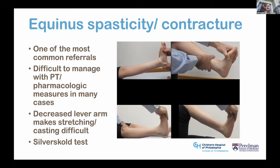It's extremely common. It can happen after trauma. It can happen as a result of a stroke or a brain injury. It's one of the most common referrals I get, and probably because it's a little bit more difficult to manage than some other contractures with PT and pharmacologic measures, because the lever arm that you're stretching off is very, very short.